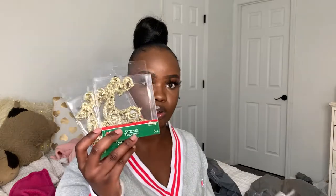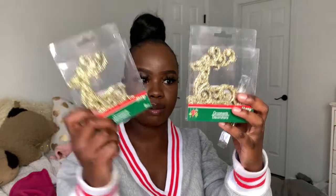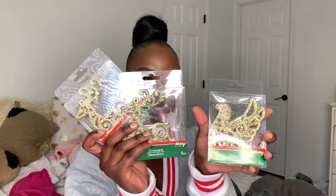So next, going along the lines of ornaments, I got these super cute gold sparkly ornaments. These are reindeer and they come with 5 in a pack. And these are just doves. I thought these were super, super cute. So 15 total, and these would go with the gold ornaments that I got from Amazon. I also got this snow globe because I thought it was adorable. And I don't know, I just wanted a snow globe.